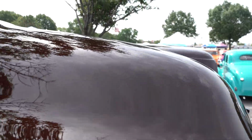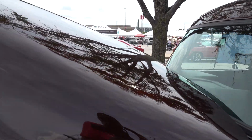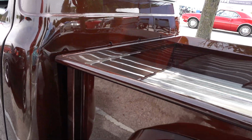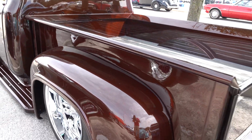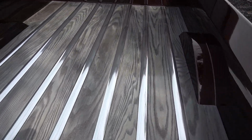And I tried to get some video of this paint working, and I ran out of sunlight, but man, I know it's brown, but it was just gorgeous. Especially when you would catch it, because it had all kinds of different red and gold and all types of different hues that would come out in it.